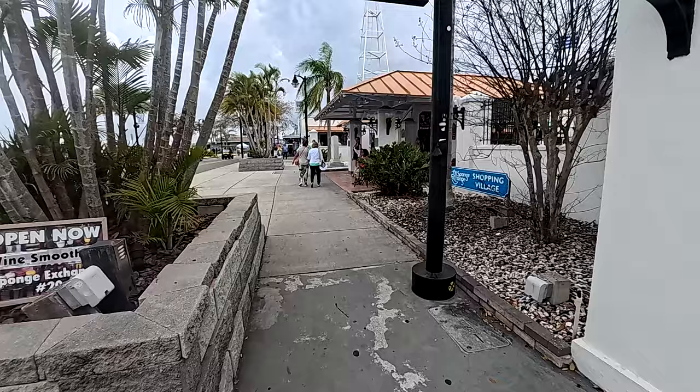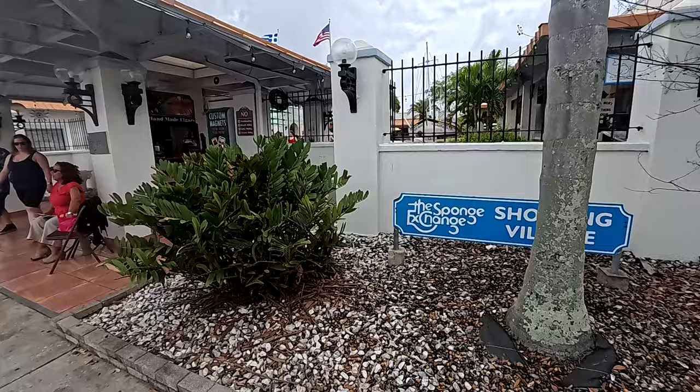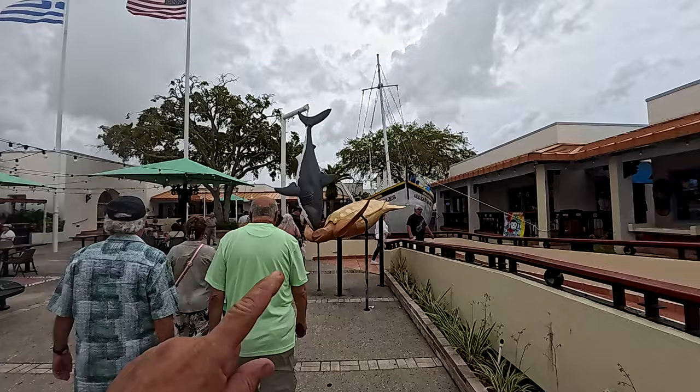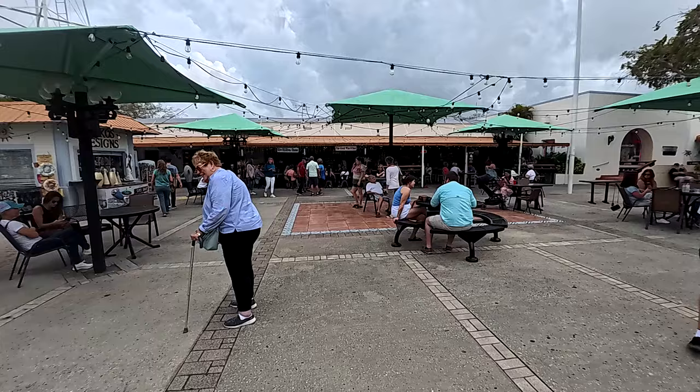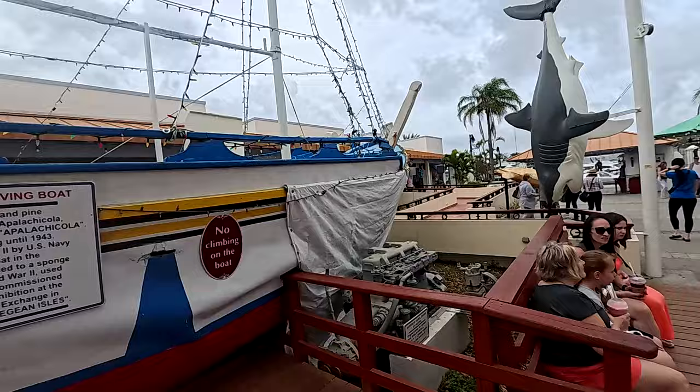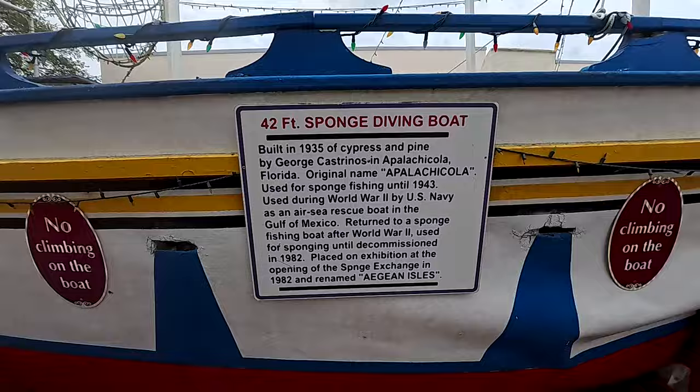What is this? The Sponge Exchange. Oh wow, there's tons of shops in there. We have a nice old boat here and a fake shark, plastic. Restaurants and also more shops. And dog saying hello. Cool. It's a 42-foot sponge diving boat. Here's some information if you want to pause and read.